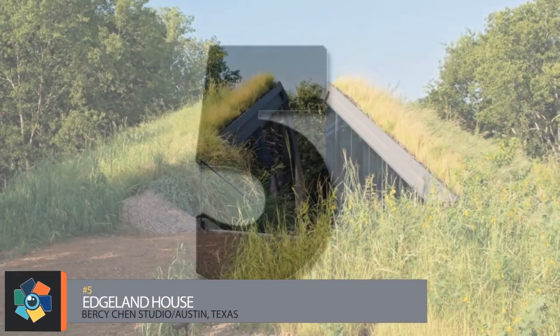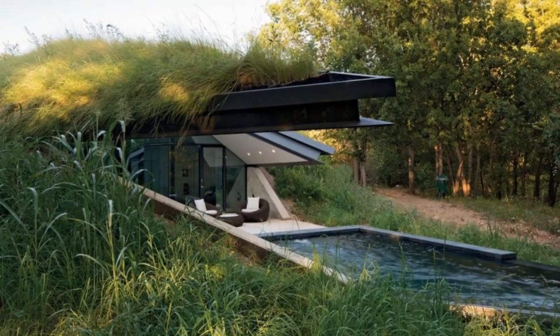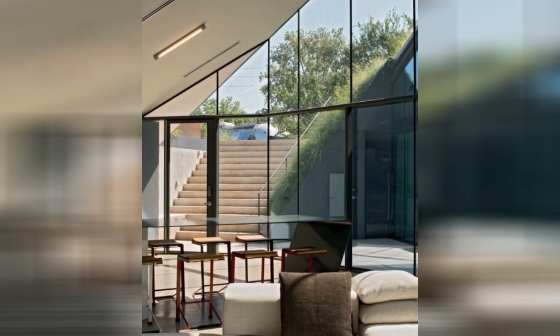Number 5. This house is a reclaim project built on the site of a previous excavation to remove an old oil pipeline. The triangular shape is designed as 2 separate spaces, one for living and one for sleeping. The structures are built into the earth with the roof of each area covered in sod.